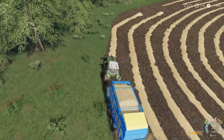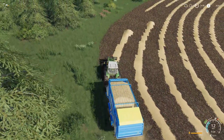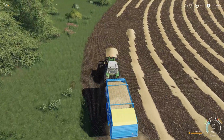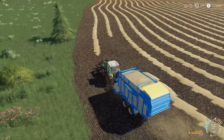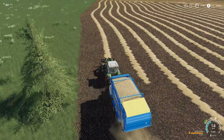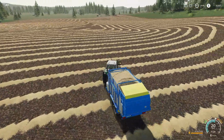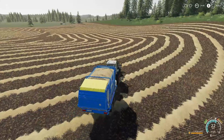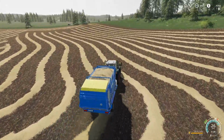Well, I did start with a little bit of straw in the loading wagon before I made my first round around the field. So almost a full wagon in one circle. I may have more than 6 loads of straw here. Of course, the more straw I pick up and the further I go in, the radius just gets smaller and smaller. So, yeah, I got plenty of straw here to pick on up.